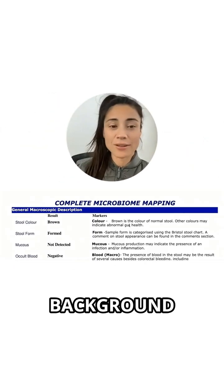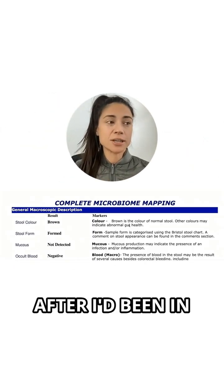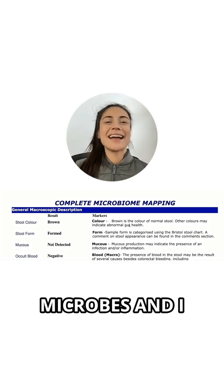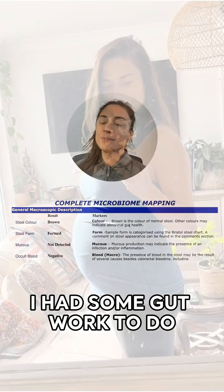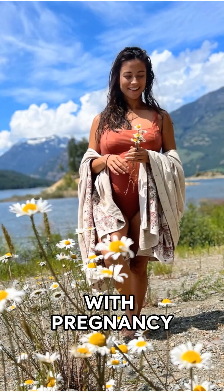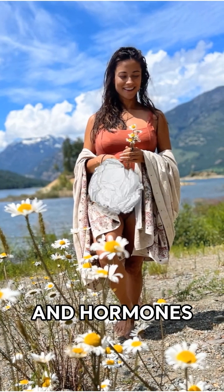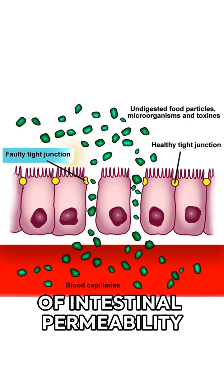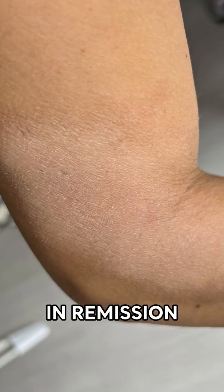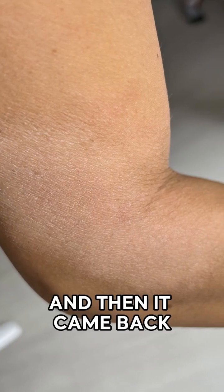But just as a background, I did this one after I'd been in Uganda for a year and a half, so exposed to so many more microbes. And I knew that I had some gut work to do, but then I got pregnant, so I couldn't take the supplements. We know that with pregnancy, there's a lot of immune reactions and hormones, and you get a level of intestinal permeability, and sometimes they don't close back up again. I had my eczema in remission for years, and then it came back.